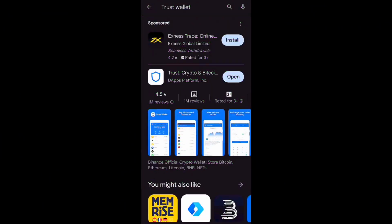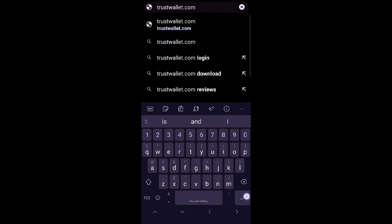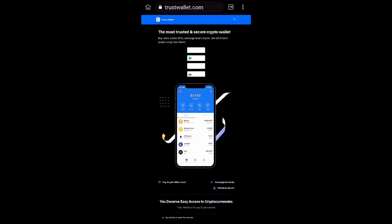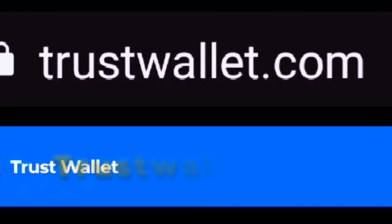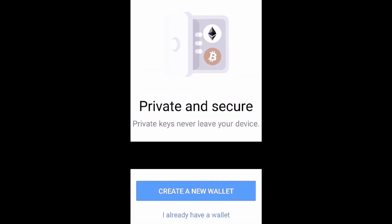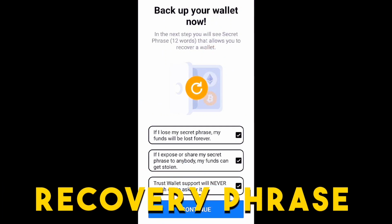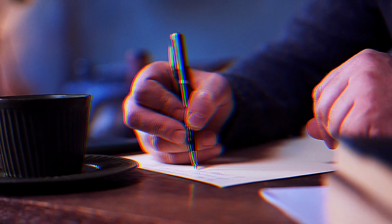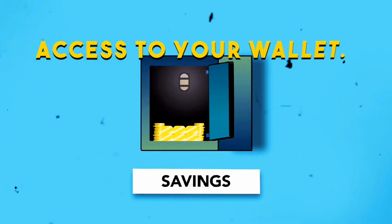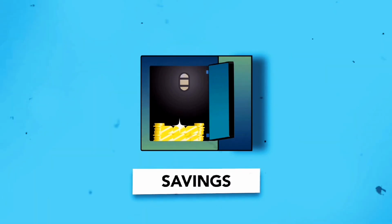In order to get started with Trust Wallet, you'll first need to download the app. You can get this one from Play Store, App Store, or going to the official website for Trust Wallet, which is trustwallet.com. After downloading the app, you'll need to create your wallet. On the account creation process, you'll be met with some 12 words. These are called recovery phrases. You need to make sure that you've written them down and kept them safe because they are your access to your wallet. In case you lose your phone, with these 12 words, you can always easily retrieve your wallet.